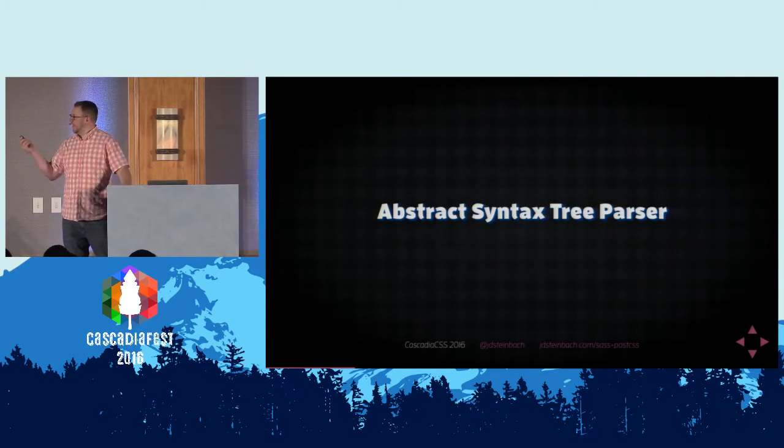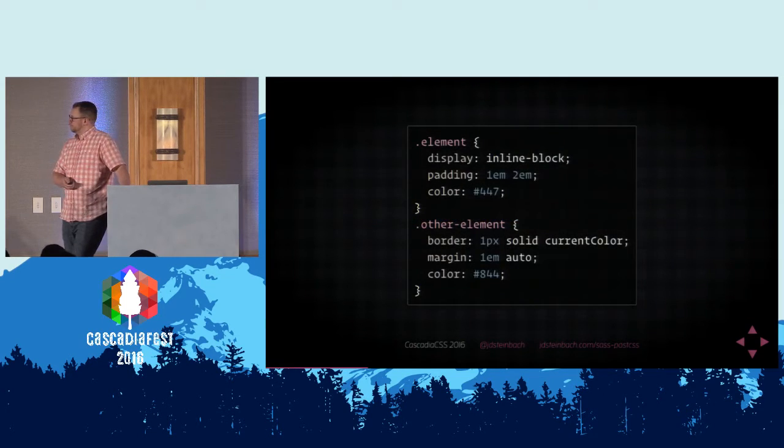PostCSS is this awesome $10 word for the day, an abstract syntax tree parser. What in the world is that? By way of answering, let's look at what CSS actually is. What kind of code is this? Well, it's a text file, right?